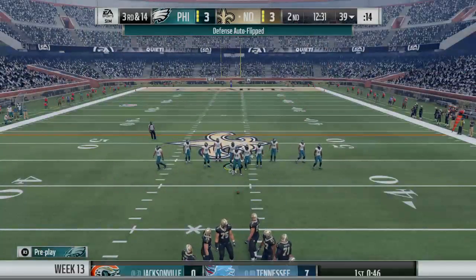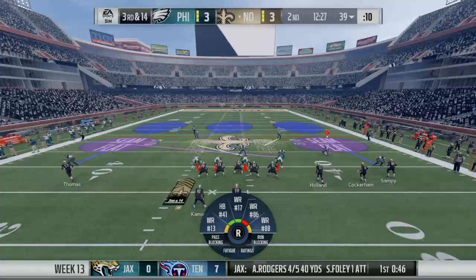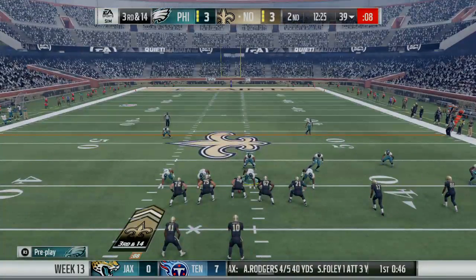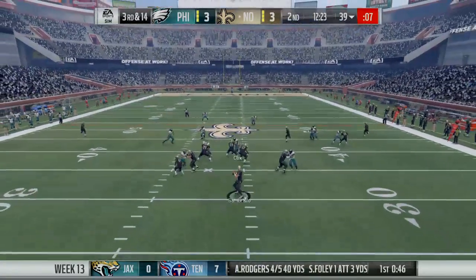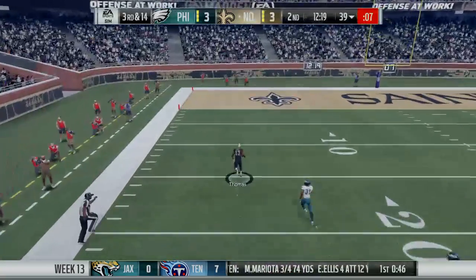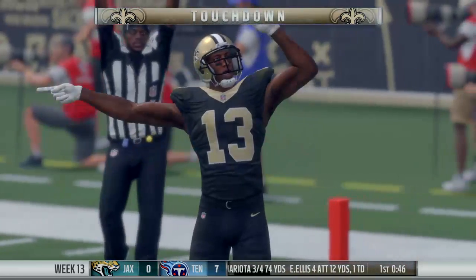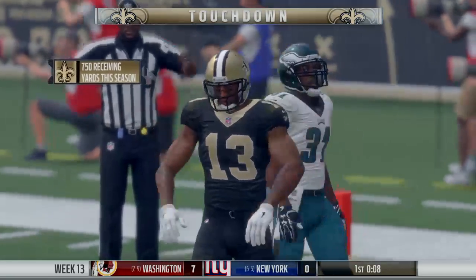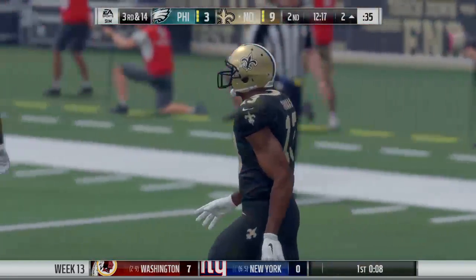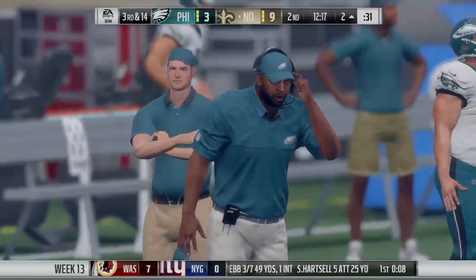The Saints on 3rd down, just 1 for 3 thus far. This is 3rd and 14. Here we go. They'll set up a throw. He's going to loft one deep, and that's caught inside the 30. Touchdown, New Orleans. Michael Thomas, his 6th touchdown of the season. And the Saints are able to cash in for 6.